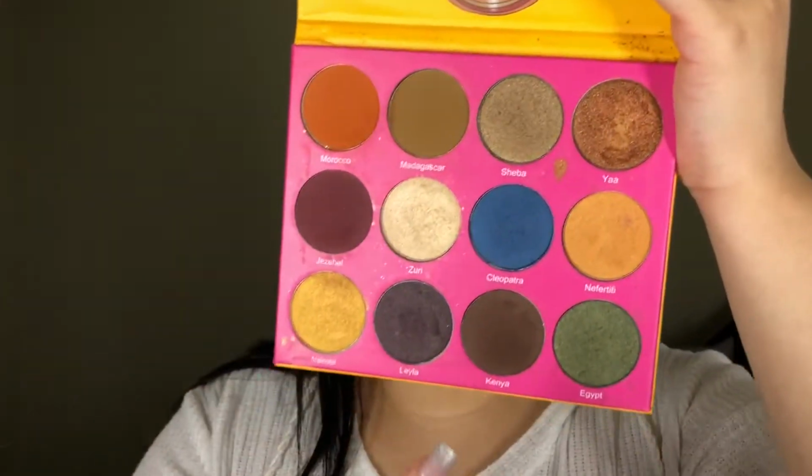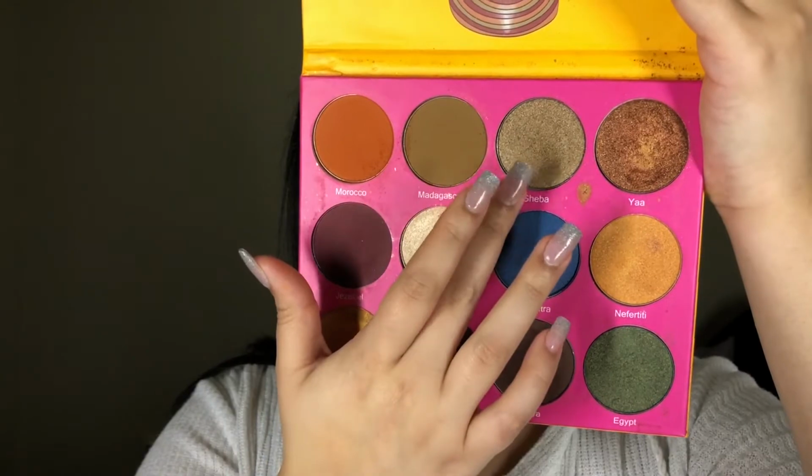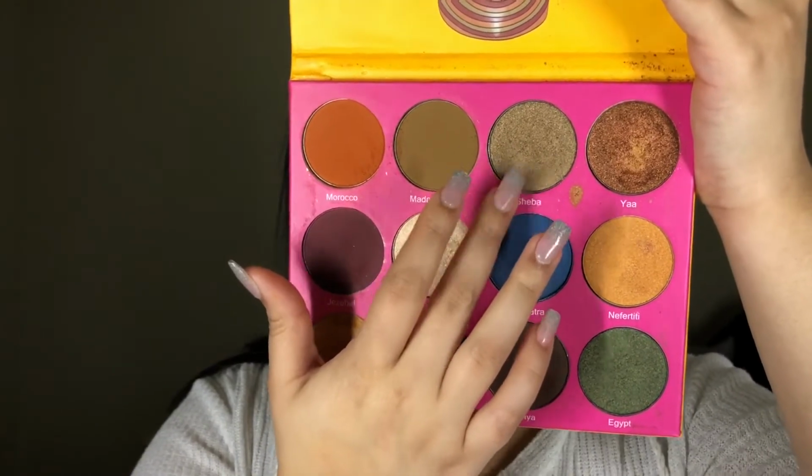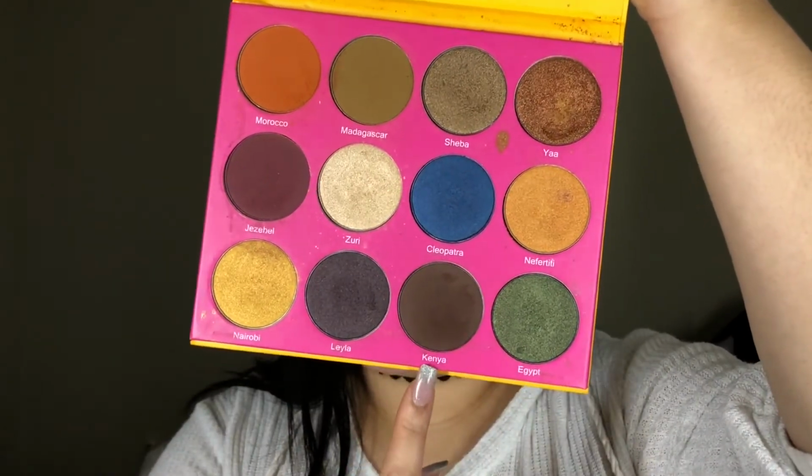Alright, so once that is done, I'm just gonna go ahead and take this shade right here. I believe that's Shiva. I'm gonna take that shade right there and just put it all over the lid. And then just on the outer crease, I'm taking this shade right here in Kenya.